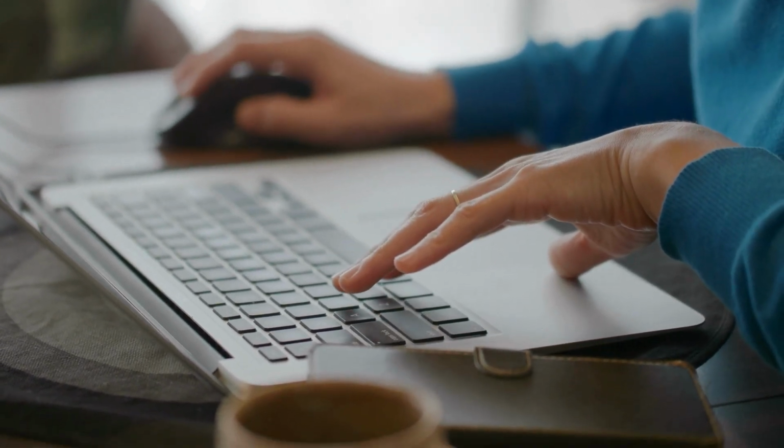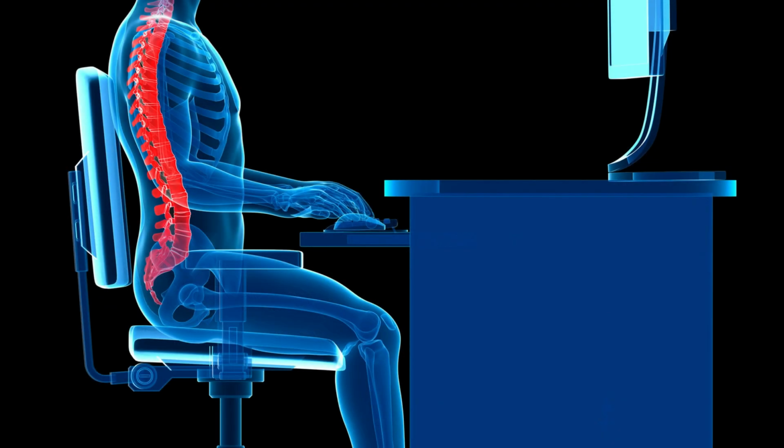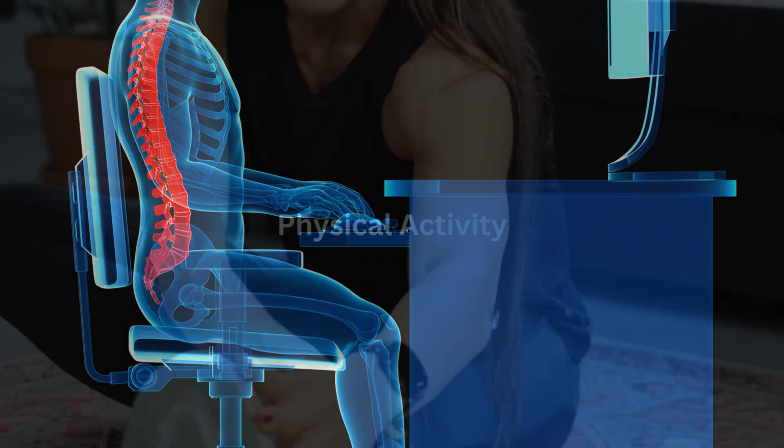You should also avoid working from your bed, couch, or other places that can cause strain on your neck, back, or wrists. A good rule of thumb is to follow the 90-90-90 rule. Your elbows, hips, and knees should be at 90-degree angles when sitting. You should also change your position frequently and take breaks every 20 to 30 minutes to stretch and move around.